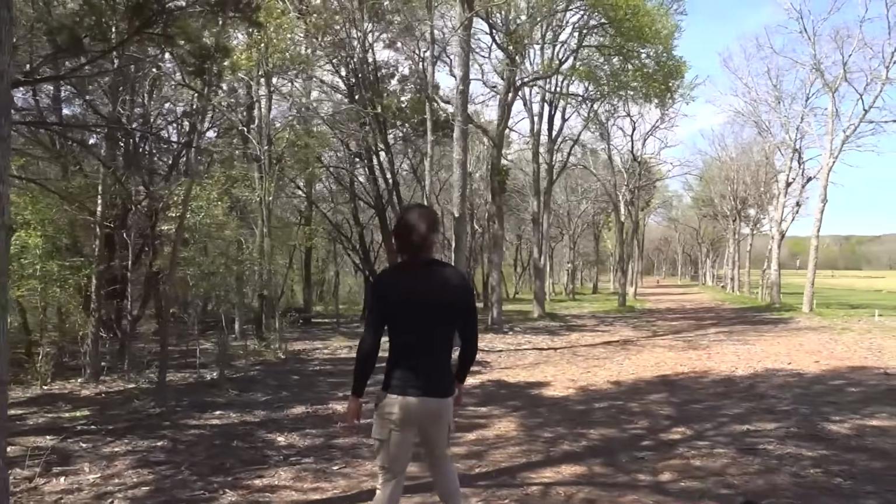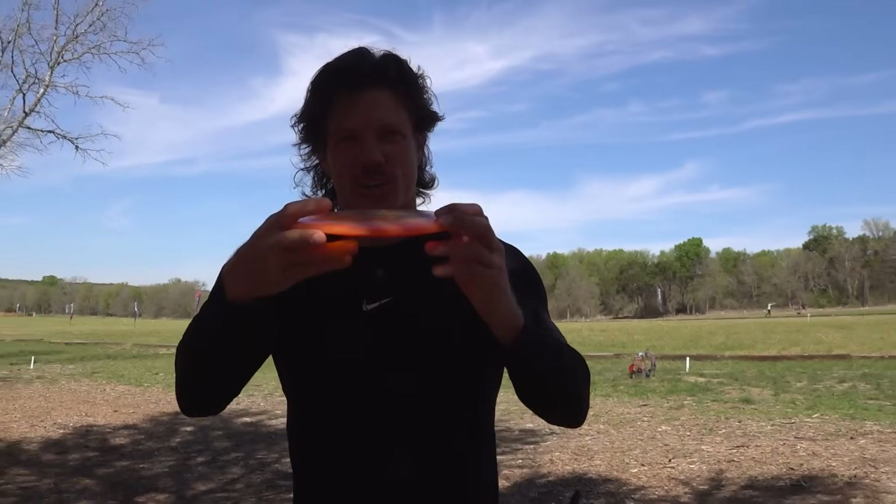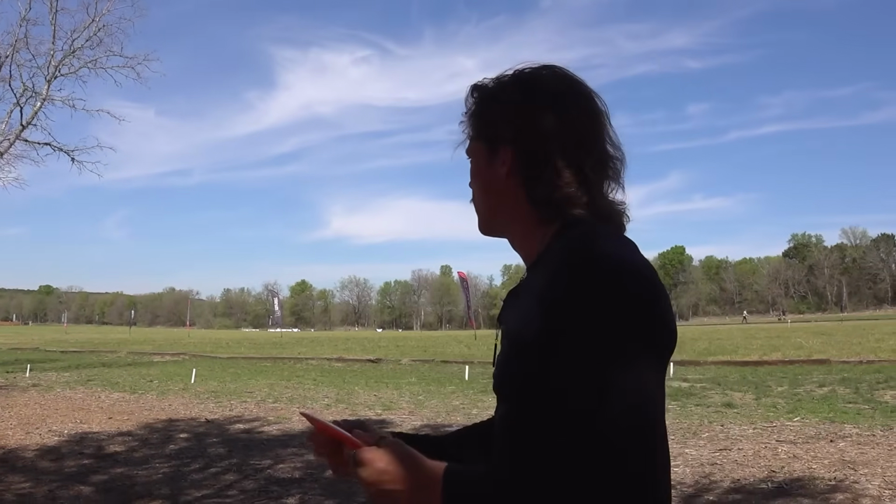Man, I'm a little pinched off, y'all. It's my favorite disc this offseason. It's right there. Nice and oval stable, Z nuke. The profile is just, it's got a little heartbeat to it.